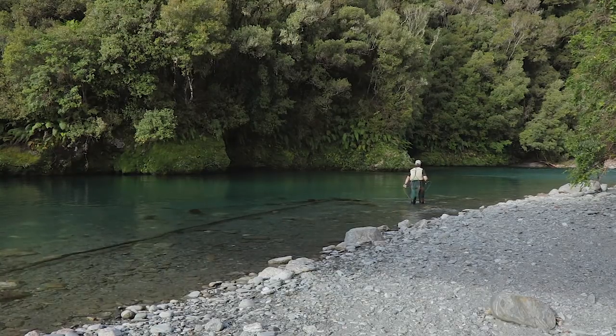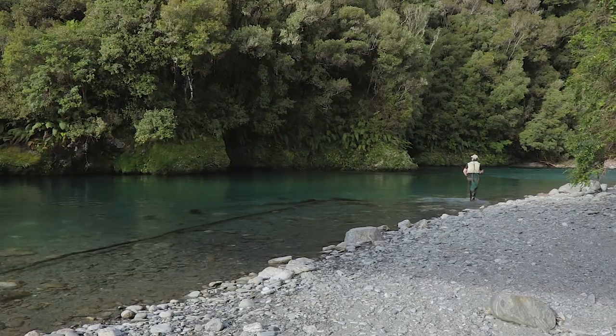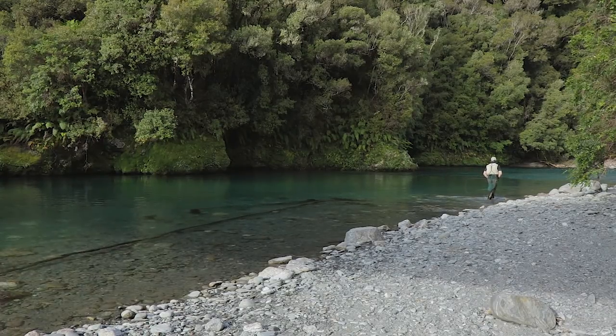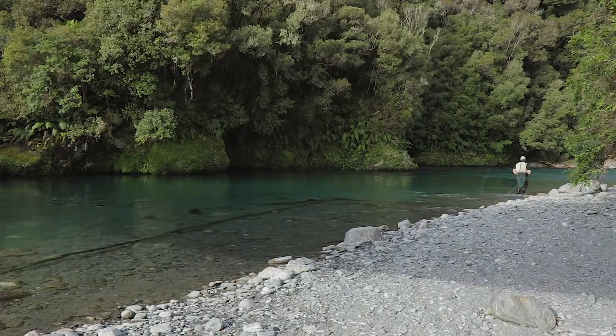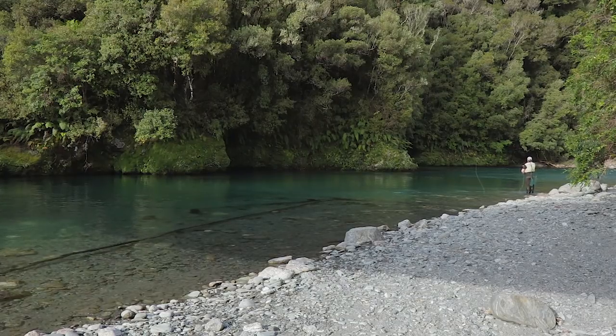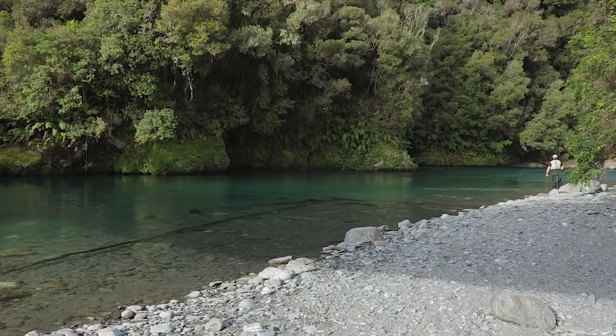Beautiful water up there. Three or four deep pools and some really good pocket water before we got bluffed out or gorged out. It's one deep pool that we couldn't wade through or get round through the bush. So yeah, fantastic couple of hours. Awesome.